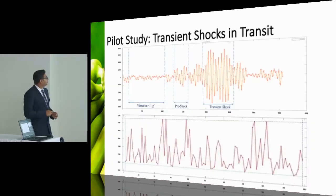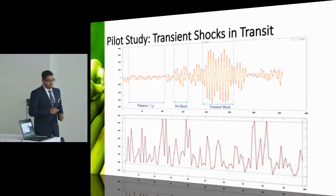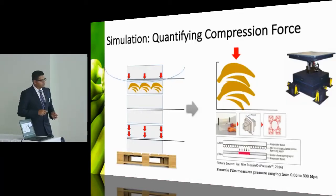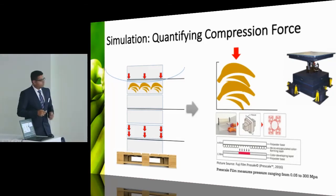And this is the difference. This graph shows the difference between a transient shock and vibration. Vibration is mostly in between plus or minus 1,000, which means plus or minus 1G, and transient shocks are impulses with a pre-shock stage which exceeds this level of vibration. And we can develop these vibration profiles using those captured data to do simulation. Now, how are we going to do simulation is using vibration and shock simulators. Now, these are huge tables that vibrate that we can simulate once a profile is given. Now, when the simulation is going, we can actually recreate the conditions in transit to test different parameters, which might be useful in developing solutions.